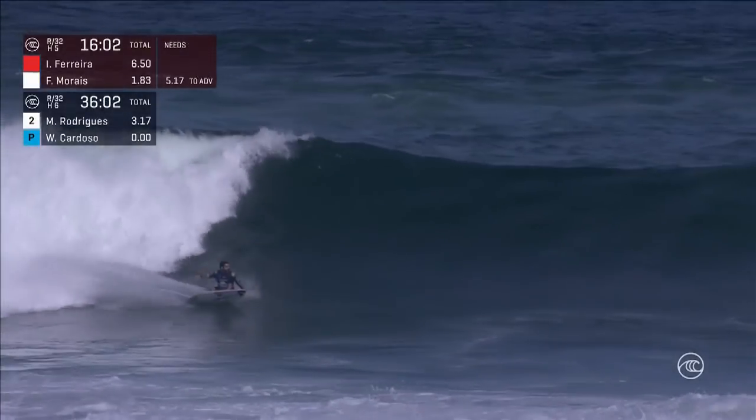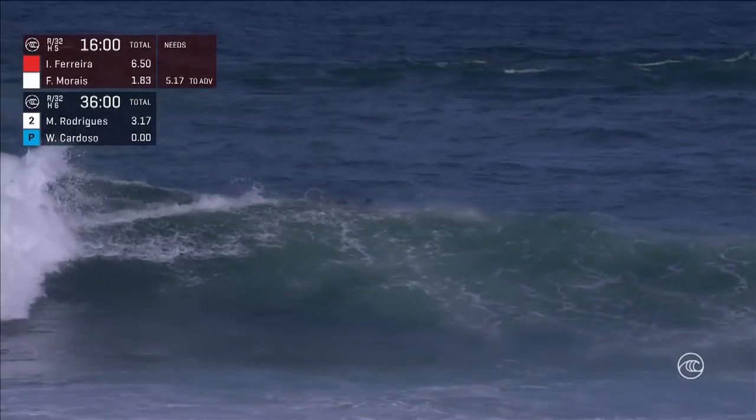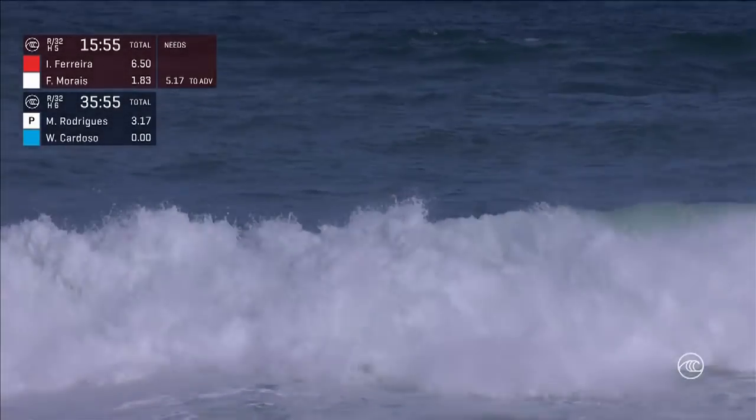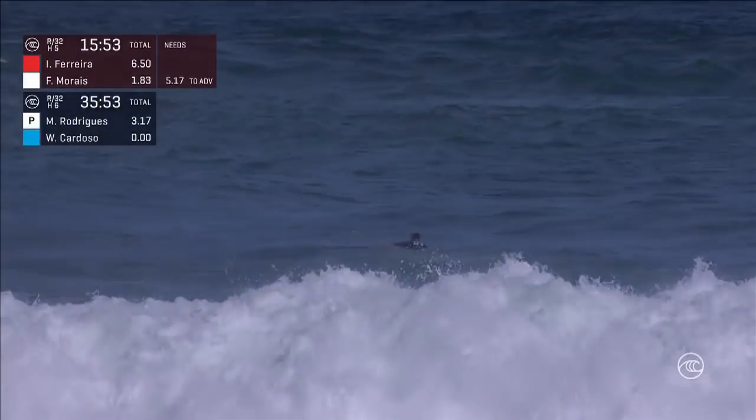One big turn, looks like the Panda now on the outside. Quick in and out for him. Of course, we're running 40-minute heats here. Why the extra time in these overlapping heats, Barton? Is it conditions-wise, or is it a format thing?